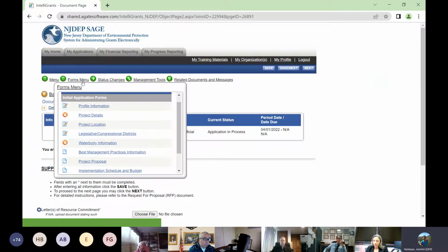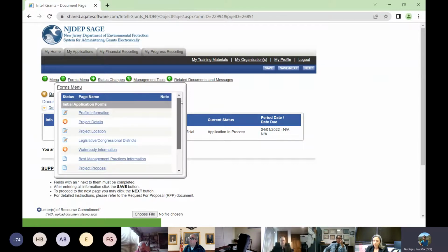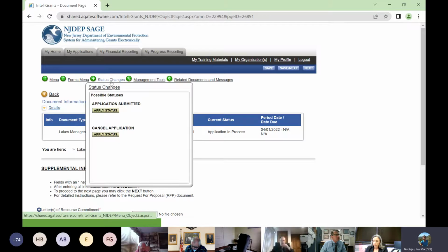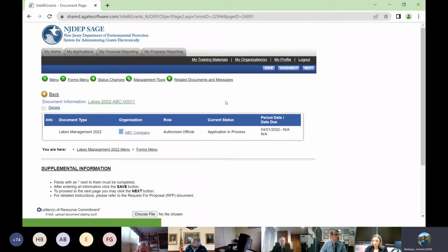And then if you hover over the forms menu, you can see I have some errors, which is the hand symbol. So I have to go back to those pages. If there's a pencil, the page has been edited and there doesn't seem to be any errors. And if it's just this type of symbol, then you didn't edit the page or put in any information. So you'll need to go back to the page. And then once complete, you submit the application.